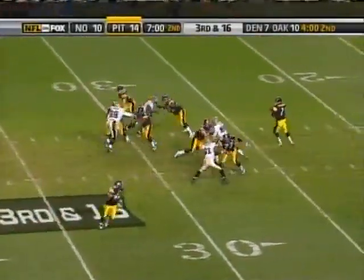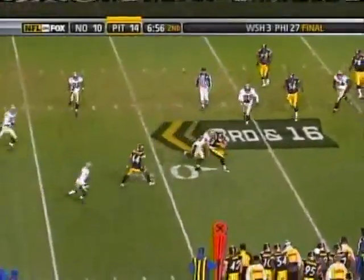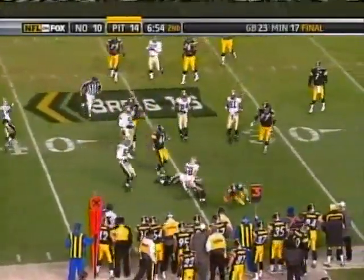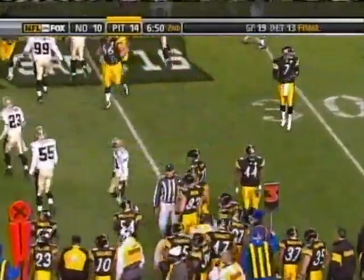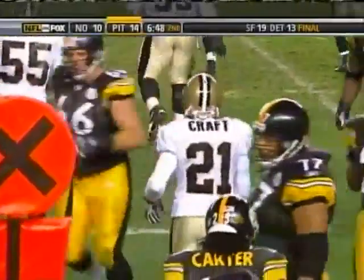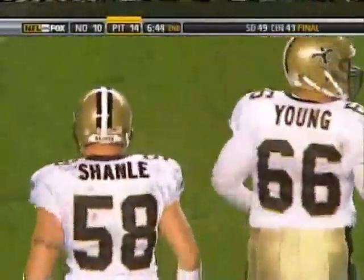Third down and 16. Roethlisberger looking for somewhere to go with it. The catch is made, but way short of the first down. Shanley on the stop, Miller on the catch, and a 4th down for the Steelers. That was a good job there by the Saints defense.